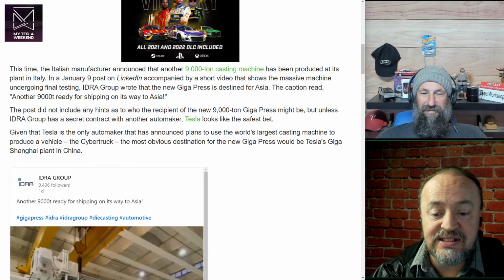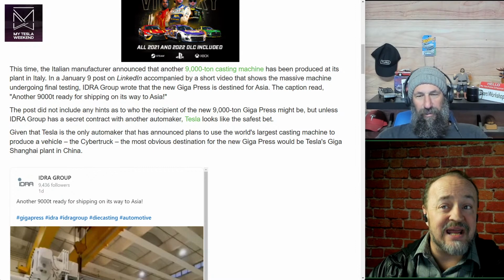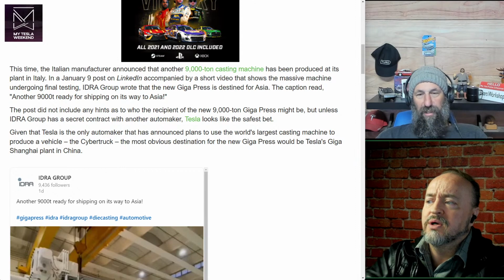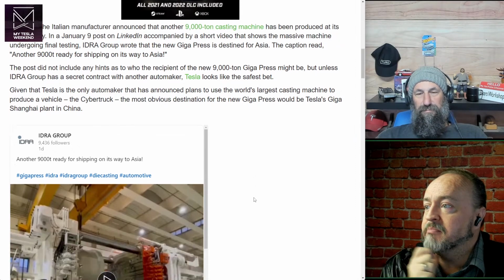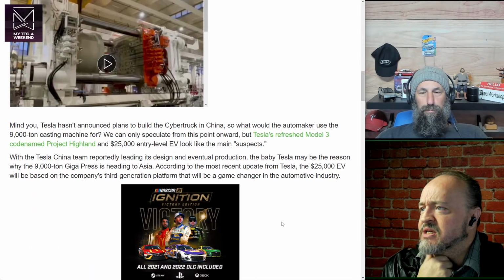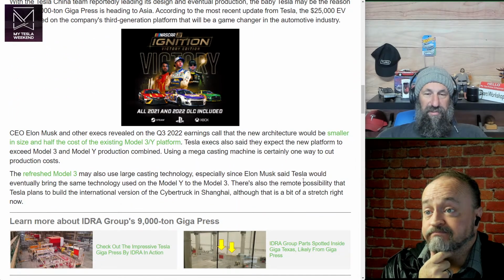There are two companies that make giant presses. One is IDRA in Italy, and the other, which has the same owner, is in China. I thought that was confusing too, because China already has a subsidiary of the same company making machines like this for the Chinese market. So I don't know, man. Maybe they were just throwing us off.